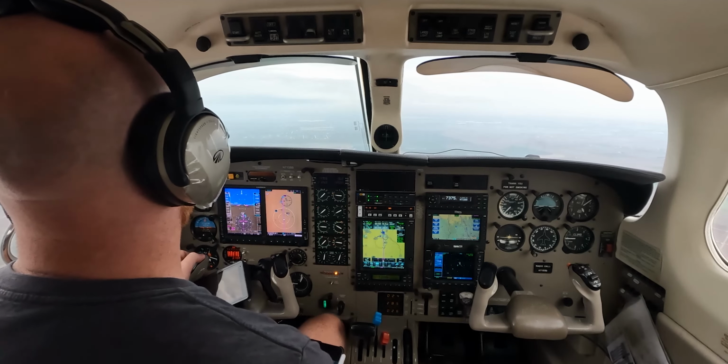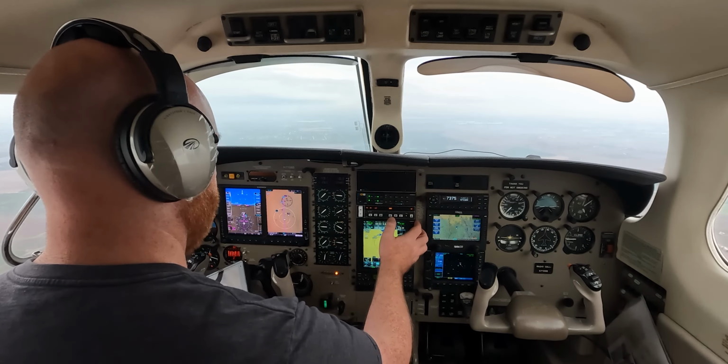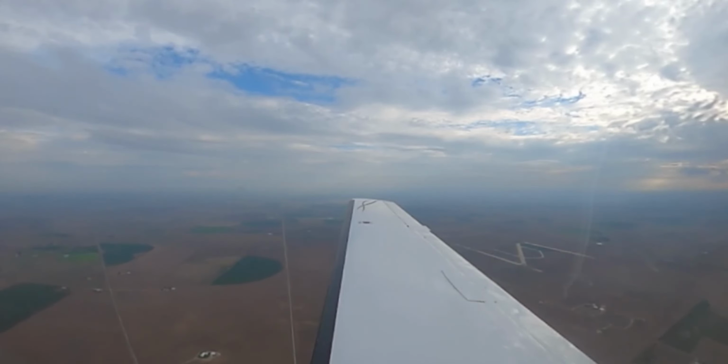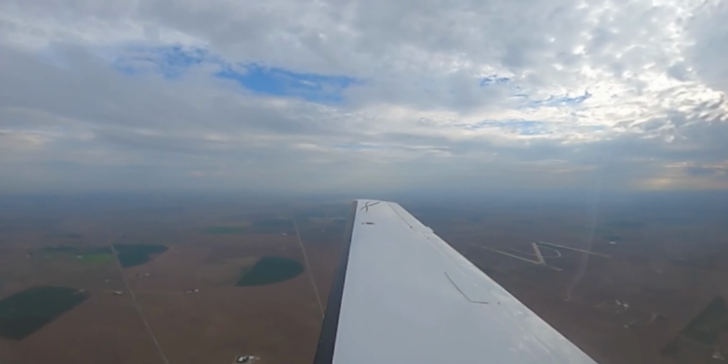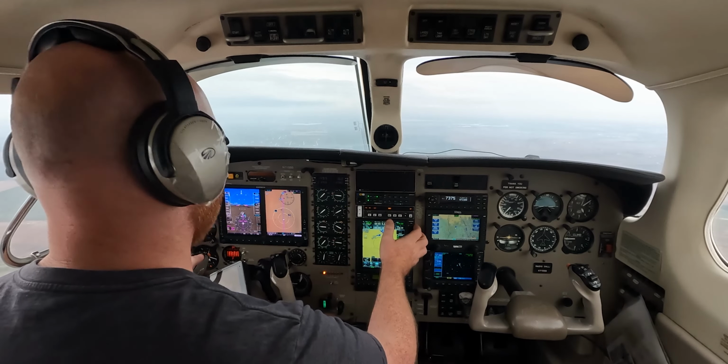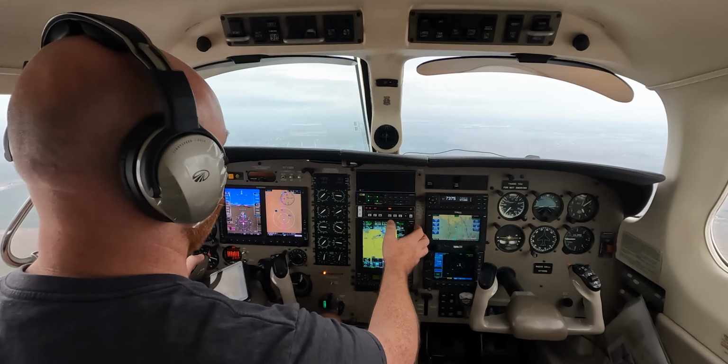Field insight for 5 Bravo Bravo. 5 Bravo Bravo, you're clear for the visual approach runway 18, and the tower is expecting at least one lap in the pattern to check your landing gear for you. Thank you for the help, sir. 5 Bravo Bravo, just verified. Clear for the visual approach runway 18, 5 Bravo Bravo.